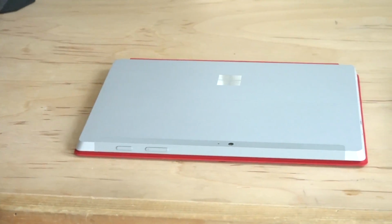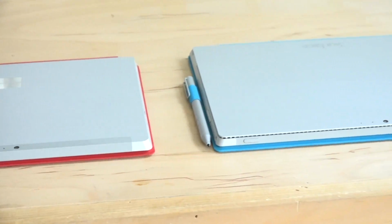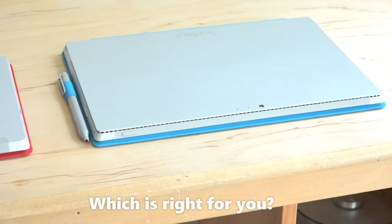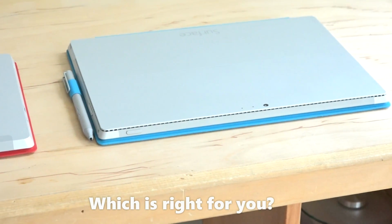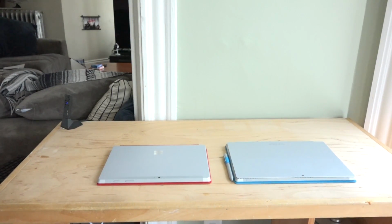Microsoft has two Surface devices to pick from between the Surface 3 and the Surface Pro 3. So today we're going to help you pick the right Surface for you to determine which best fits your style and mood. So this is kind of a battle of it, but not really.